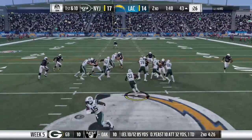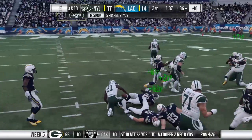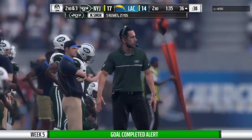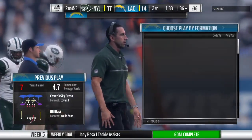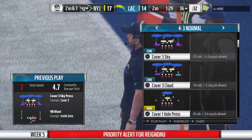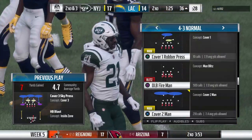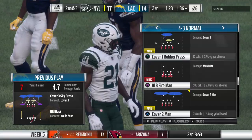Now a handoff here to his running back. And down to the 36-yard line here. A solid run on first down. Gain of 7 leaves them with a 2nd and 3. Well, no matter how they phrase it, staying on schedule, staying ahead of the sticks, whatever you want to call it, 7 yards on first down, that fits the bill.